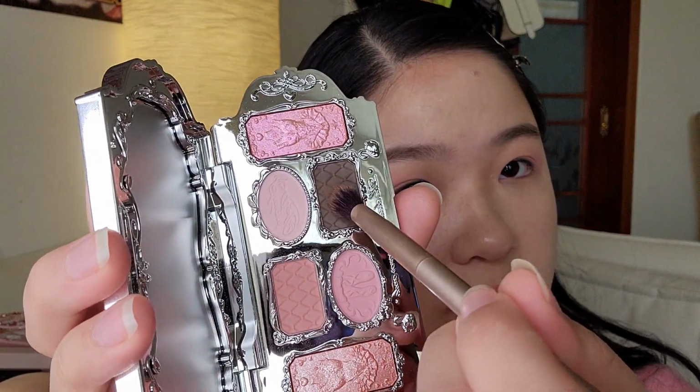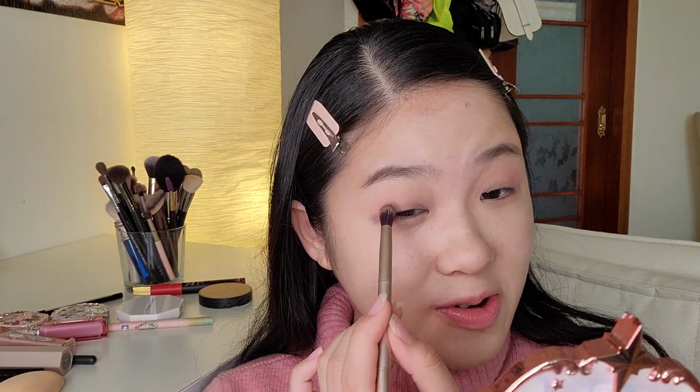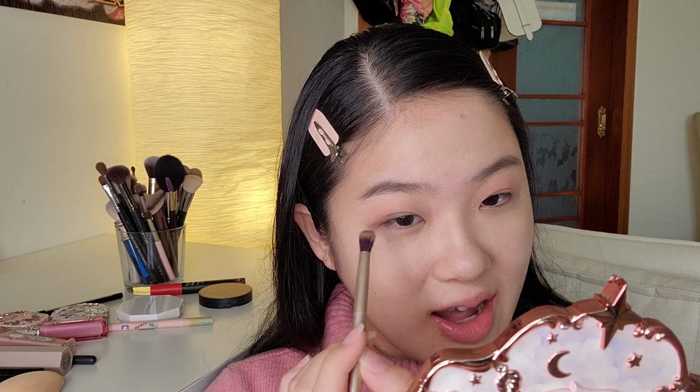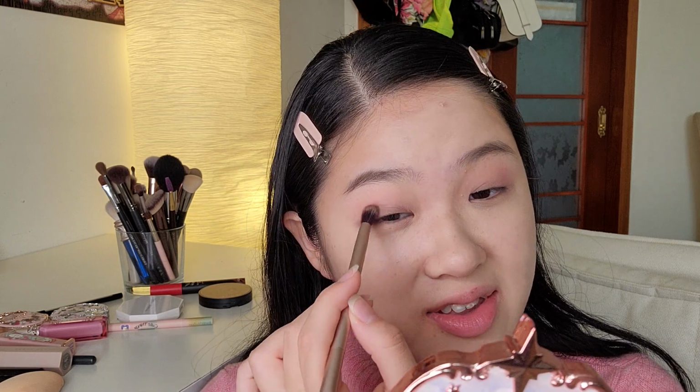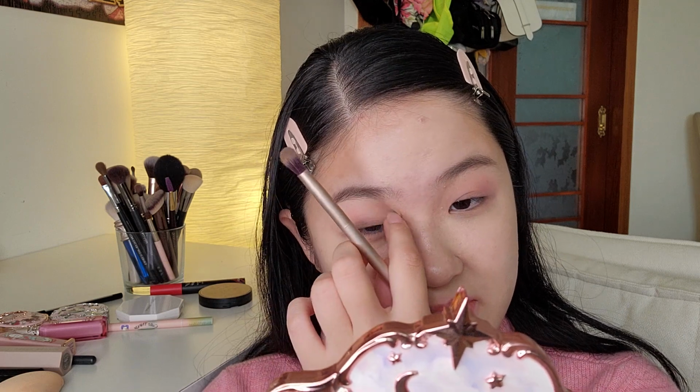Now I want to take a bit of the dark brown shade here to darken up the outer corners. I have this eyeshadow routine that I do with all kinds of eyeshadow palettes. I take the one closest to my skin tone, like the nude color, as an all-over base, and then I take a colorful matte shade and put it all in my crease and all over the eyelid, and then I darken up the outer corners with the dark color, and then I put on shimmer on this part here, and that's basically my eyeshadow look.